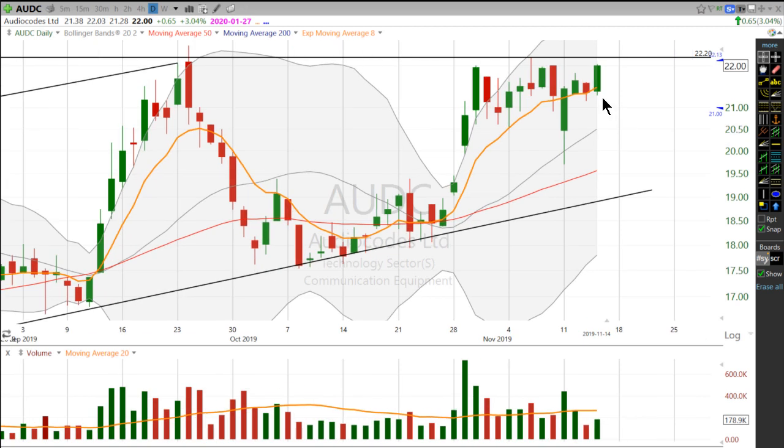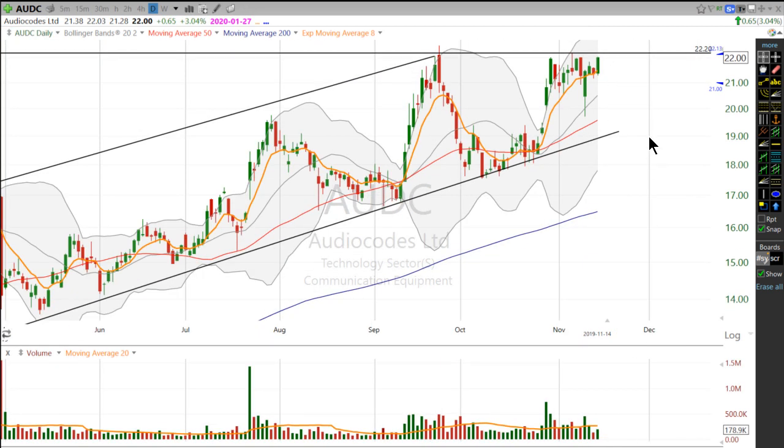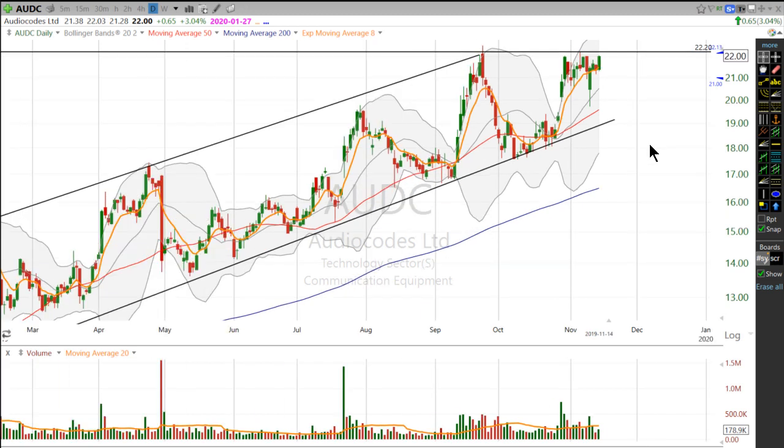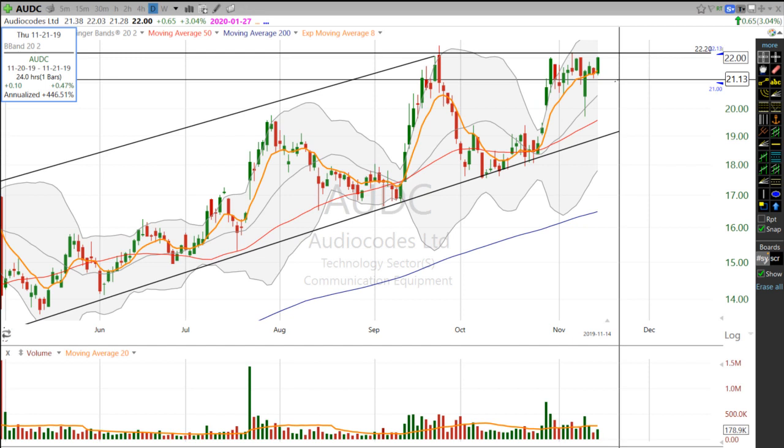So it's getting closer and closer to this 2220 pivot here. That's the level that was acting as resistance before, and that's the level we need AudioCodes to break. So I would definitely have an alert set at 2220 here on AudioCodes. If we get a breakout, your stop loss area would be right around that 2113 level.